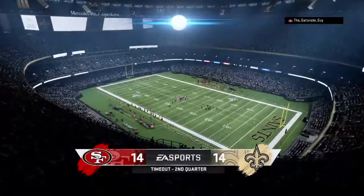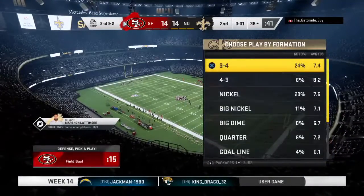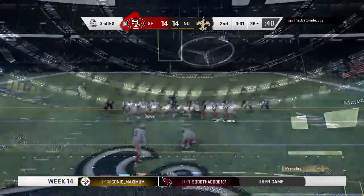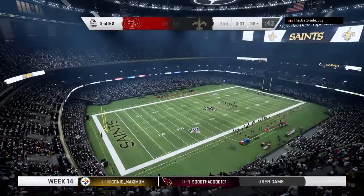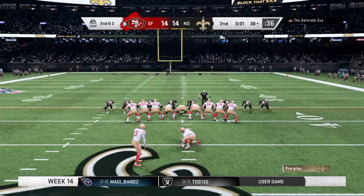And with just 1 second remaining in the first half, they'll call the timeout. So with 1 second left in the half, on is the field goal unit. And now a timeout defensively after that first down play. So they're going to make this offense sweat out half number 1.